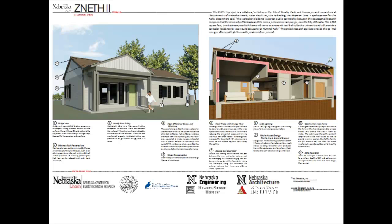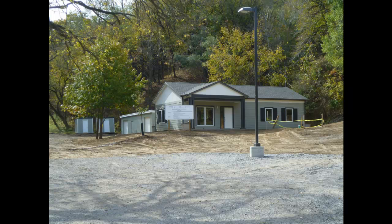And so all this study kind of culminated in the Zenith 2 at Hummel Park, which we built for around $120,000. It's 1,000 square foot, 2-bedroom, 1-bath, just a caretaker's residence for the park. Trying to build on these best practices and expand a little bit beyond what was done. You can see the final product here.